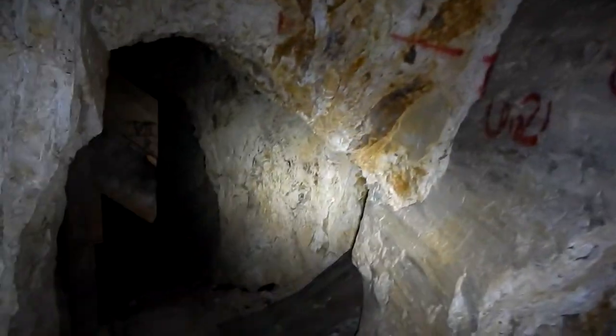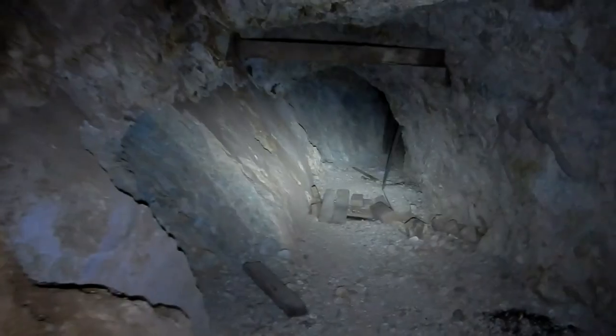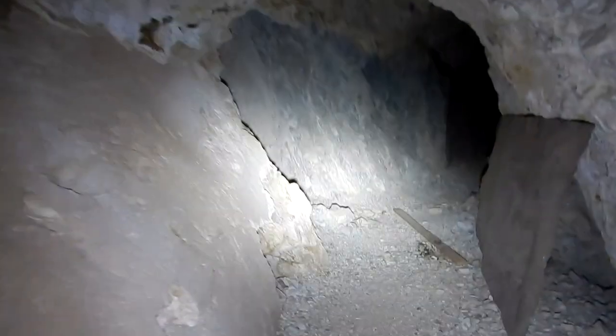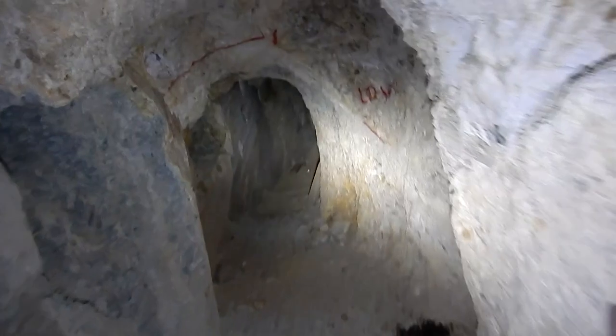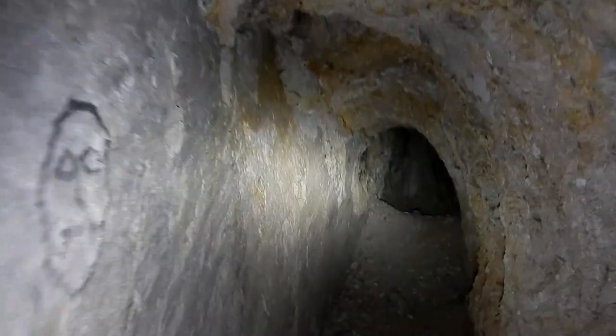Here's the big slab that they were working the vein up against. And here's kind of the vein material. Another chute. And another manway next to the chute. Widens out here a little bit. Looks like there might have been something going through the floor here, so be careful. Definitely got the big slab here with the contact zone on our left.